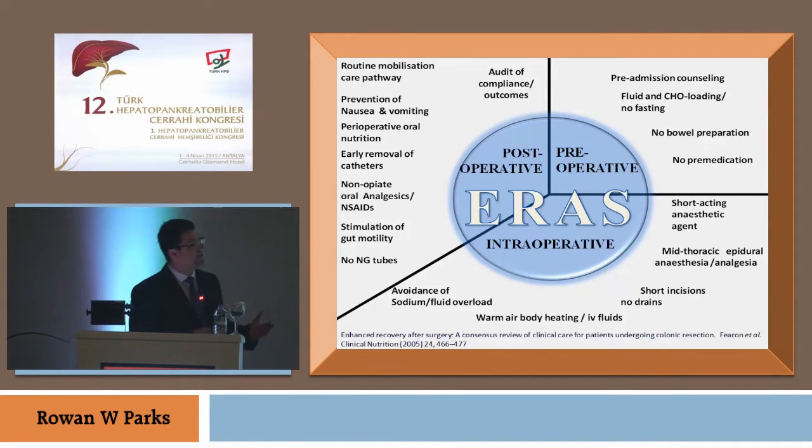We don't need to go through each and every one, but just to highlight the importance of pre-admission counseling, explaining to the patients that, no, you won't be in hospital for weeks and weeks. We aim to get you out in a specified number of days. So for Whipple surgery, when I first started my practice, I told patients, you'll probably be in hospital for 14 days, 2 weeks. Whereas now we tell them we would hope to get you home in 6 or 7 days. And this is why. So setting expectations for the patient.